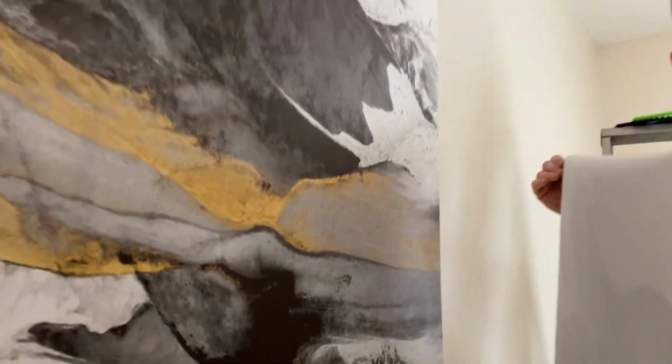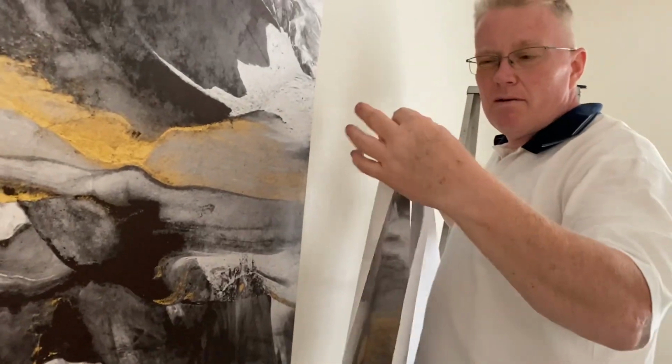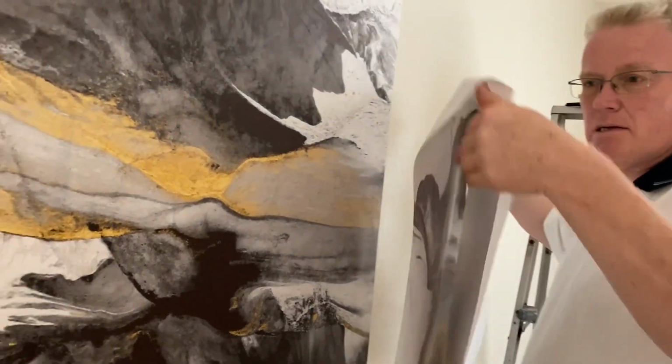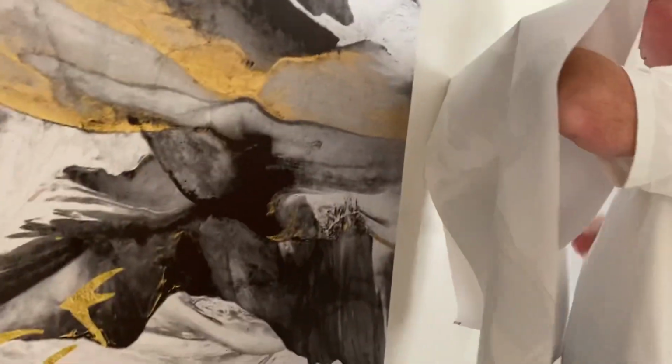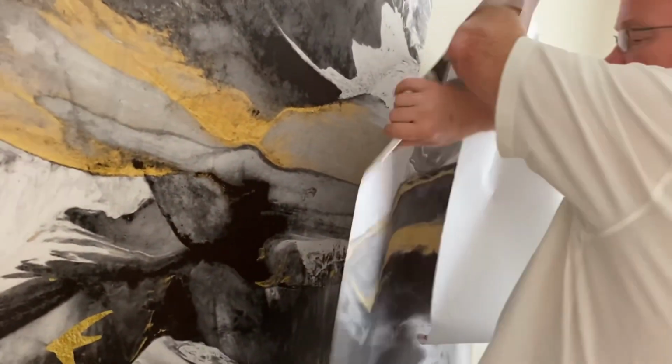Just to demonstrate that you can glue, you can paste the wall as well. You don't have to paste this. It doesn't have a backing. It just has the back. Okay. That's the top. It's switched over, I just realized. If you look, the letters are... Okay, this is the top room?